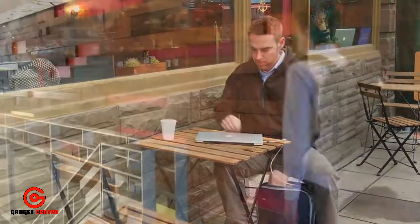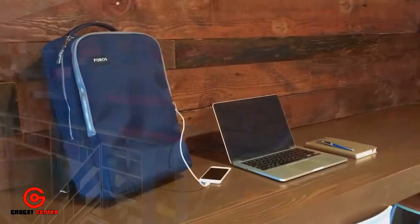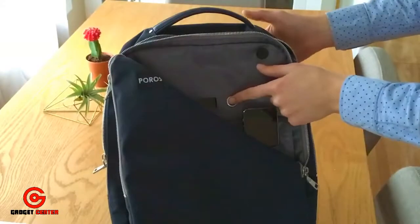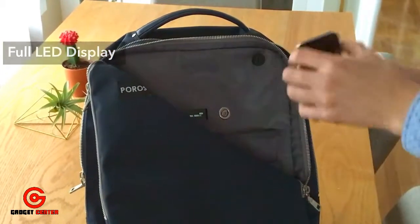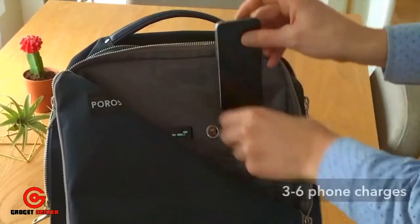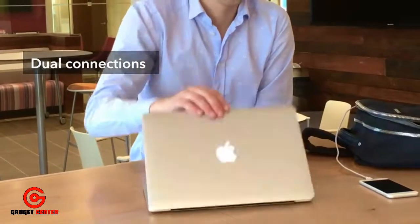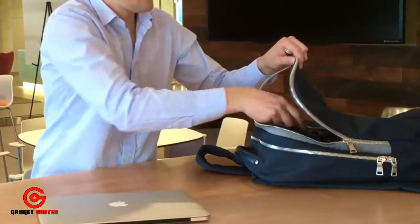The integrated technology allows us to live a life free of having to think about low batteries or needing to remember to bring along a power bank or search for a charger. The integrated display quickly shows you the battery percentage and how quickly your devices are being charged. The compact yet powerful cell will fully charge your smartphone 3 to 6 times. Two connections allow for simultaneous charging, and nearly all mobile devices are supported, including popular Apple and Android devices.